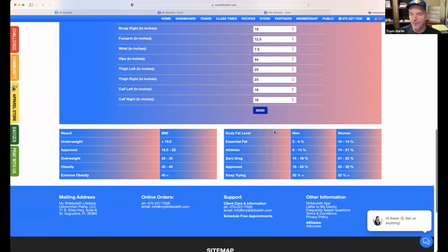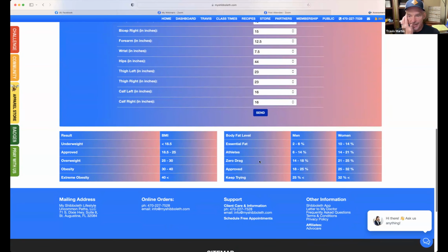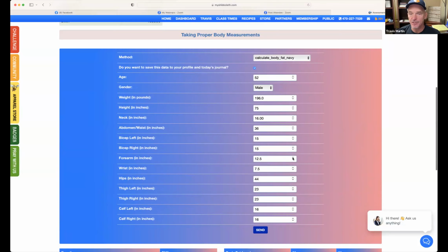From a body fat percentage, I'm in what we call here zero drag, meaning I have no excess fat dragging me down. We don't like to see women get below 20 with their body fat, unless you're an athlete. That's too lean for most ladies, unless you're pursuing some athletic endeavor that requires that. Okay, so that's your assessment.